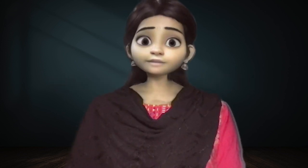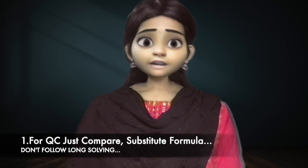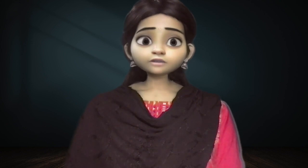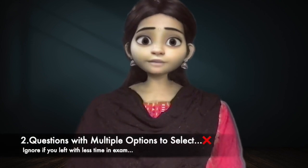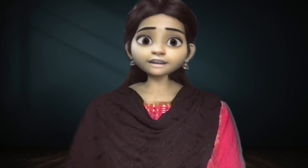ETS also tests time management. GRE doesn't ask for long solving. If a question asks you to compare, just compare. Skip the questions that have multiple options to select. It takes more time to solve. So skip those questions that have multiple options to select.